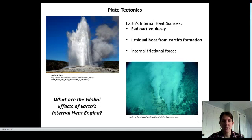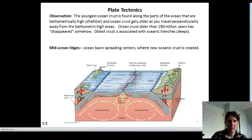So what are Earth's internal heat sources? We've got radioactive decay, residual heat from the Earth's formation, and internal friction sources. The primary one that really drives this is the radioactive decay of the elements within the Earth's mantle and core. So what are the global effects of Earth's internal heat engine? And this is where we start to talk about it.